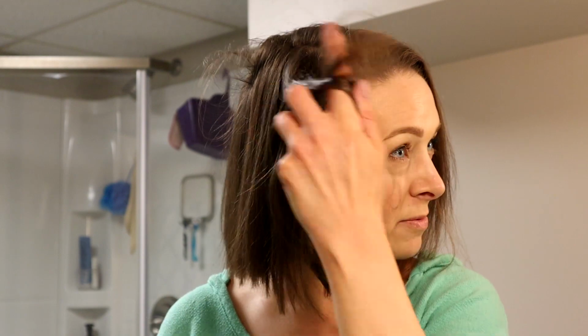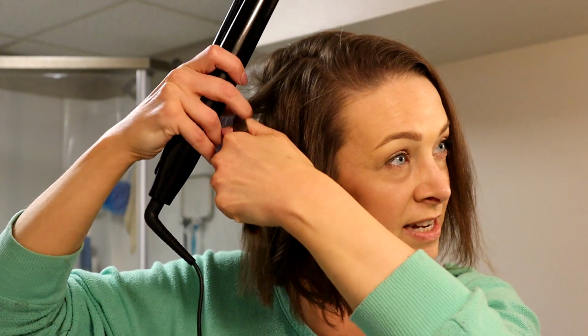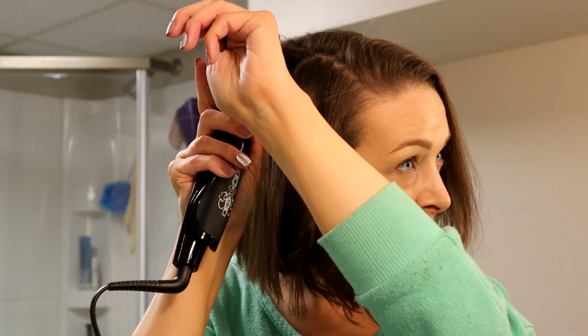Same thing, I'm just keeping all of these going the opposite way, twisting them when they pull too hard out. Oh, that's cute. Smaller sections, bigger sections, I am alternating that as well.